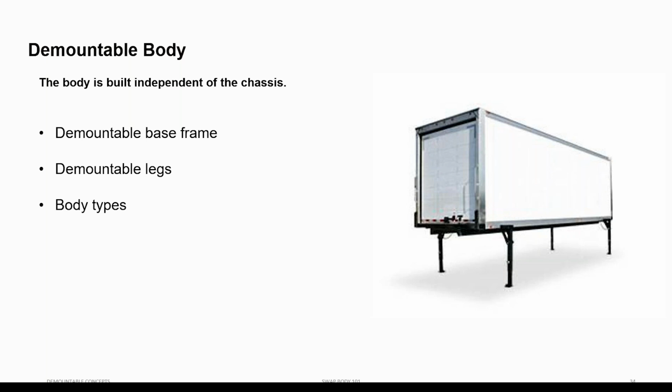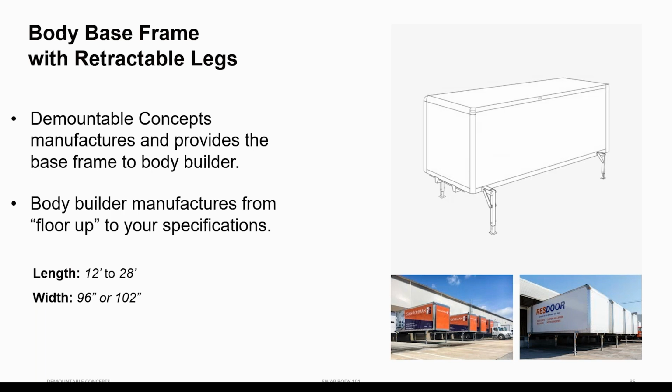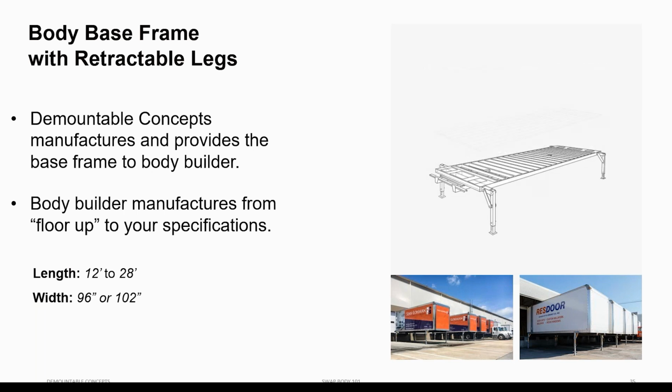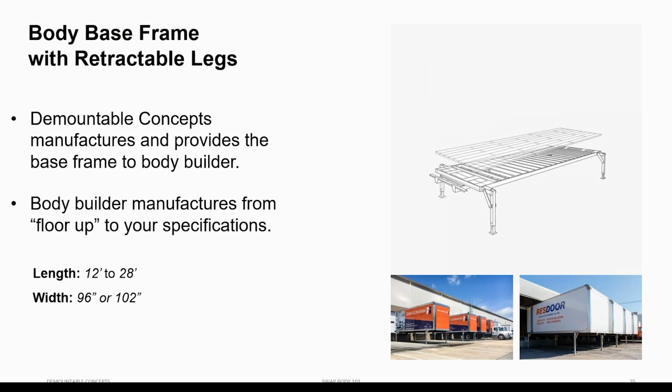So to continue on with the bodies and the components that are involved, the main difference between this body and a standard body is our demountable body base frame, which is on your screen right there. It's right below the floor. It's the cross member side rails and most obviously the legs. We build this at our main facility, and then we move it 100 feet out back to our body shop where they lay the floor down, build the walls up exactly to your spec. And again, the only difference is it's now a demountable body that can stand on legs.